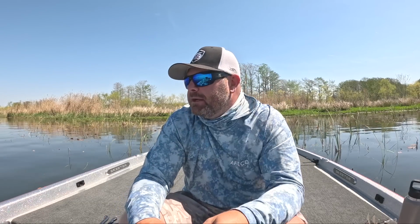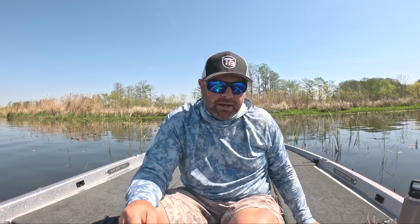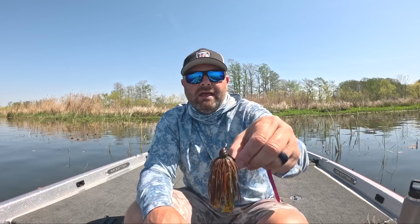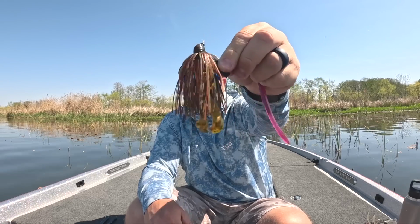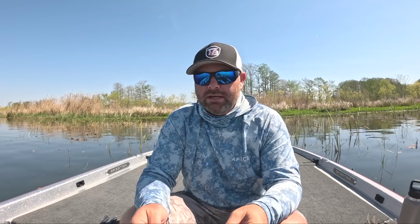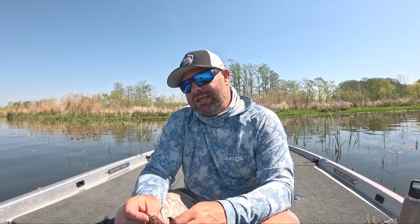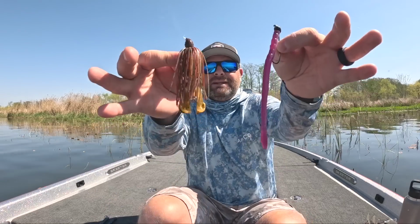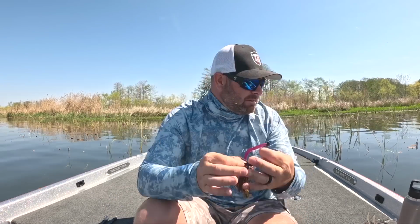And what I've found through the years, Matt and I, through the years, is that we will get a ton of bites on the shaky head, but it seems like more often than not, the bigger bite comes on the jig. You're gonna fish them the same areas, the same locations, but the jig just tends to get bigger bites, okay? Completely up to you, but a shaky head and a jig round out my top baits for the month of April.